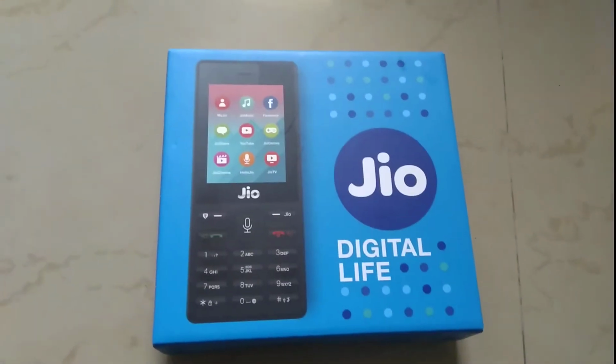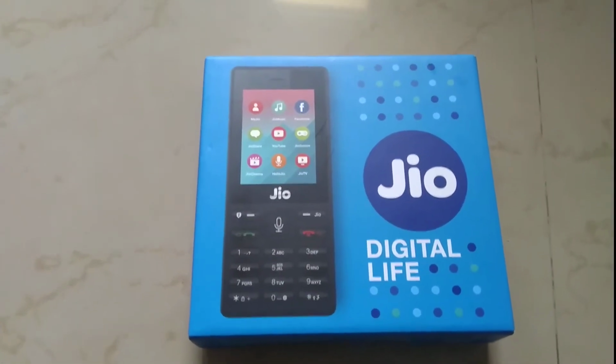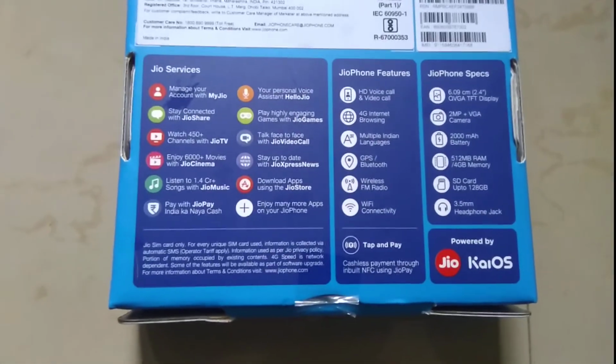Today I'm going to make a video about the JioPhone 2018 model, and let us see the box and features. And now this phone gets NFC support.